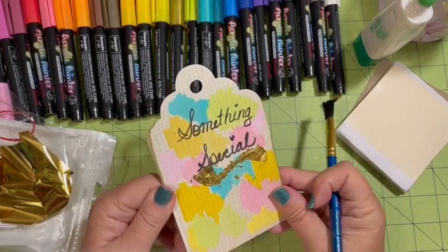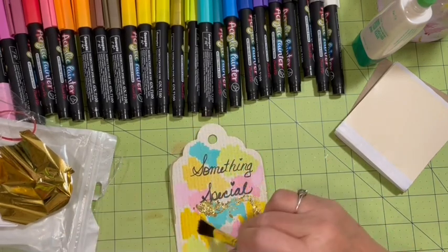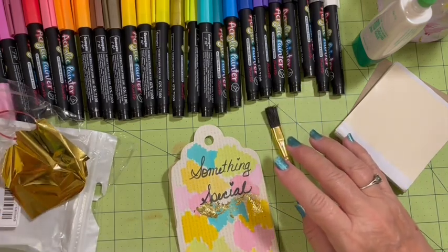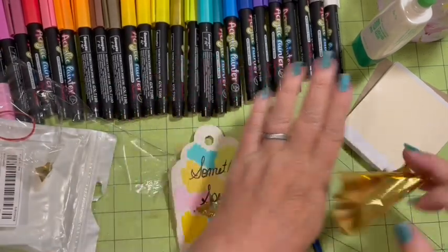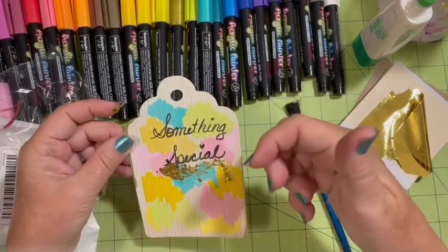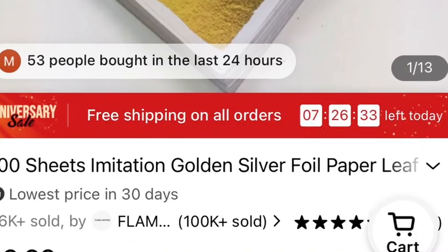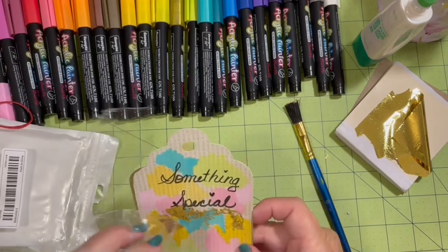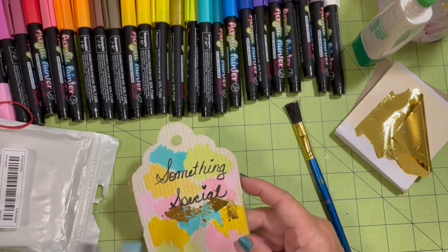But you can add, oh my gosh, look at that sparkle. I love it, actually. Okay, so 100 sheets, that's really a lot. Look, we barely used any of that first sheet. Okay, so gold leafing, and the information for that will be right here. So that is really fun, and that is a great deal for that, actually. Oh my goodness.